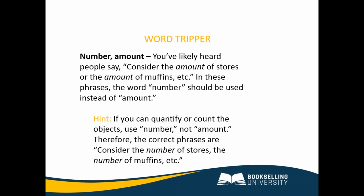We often hear people say the amount of dollars circulating. Not correct. We can count dollars. We would say the number of dollars, but we would also say the amount of money. There's a word tripper that's commonly misused.